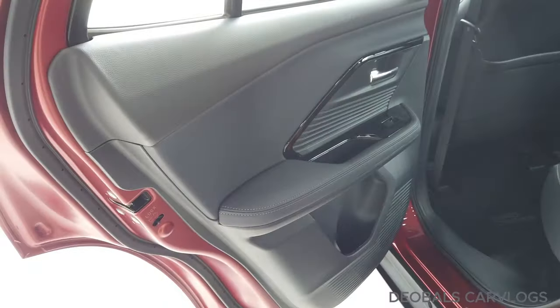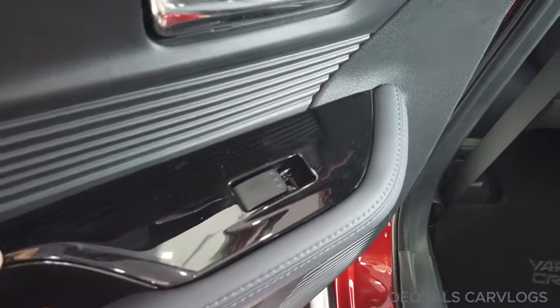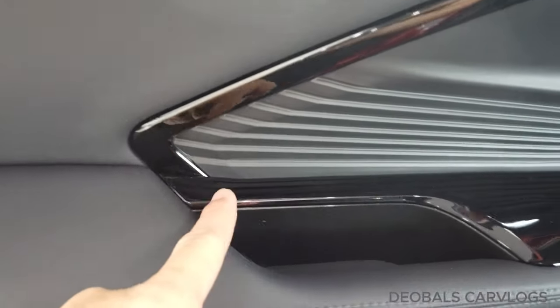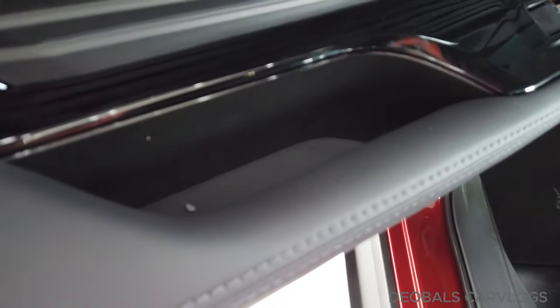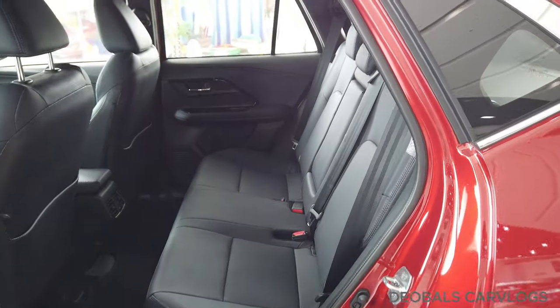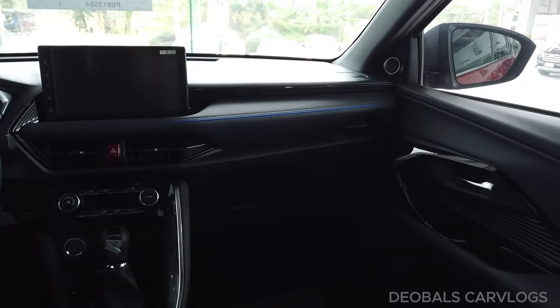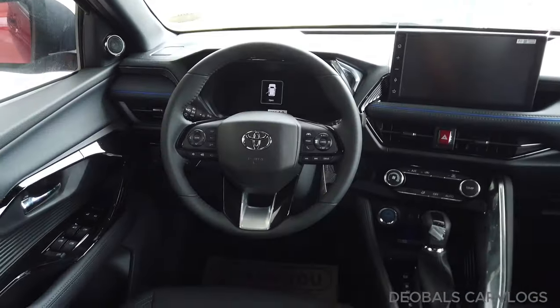Here at the back, for the second row, it's leather with a piano finish and chrome, with a piano finish accent which is consistent across the different doors. A place to throw trash, and the cup holder. In the second row, we can see it's also spacious, compared to the other variant, or the sedan type of vehicle.